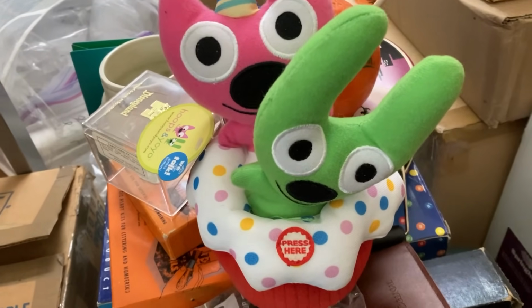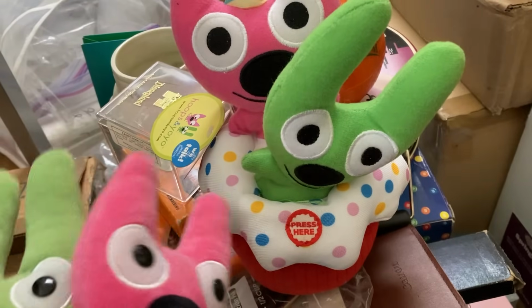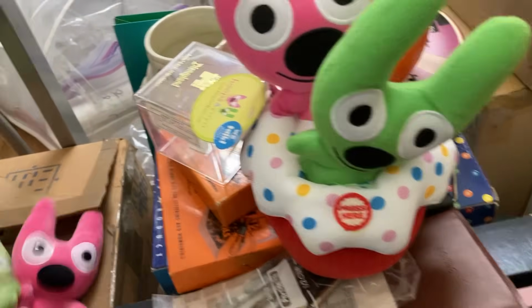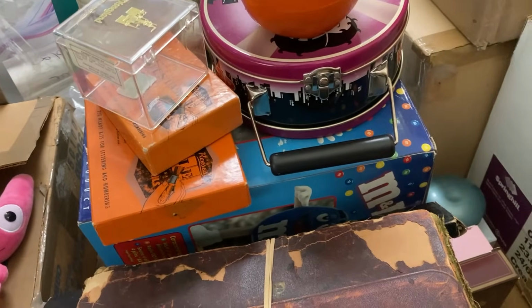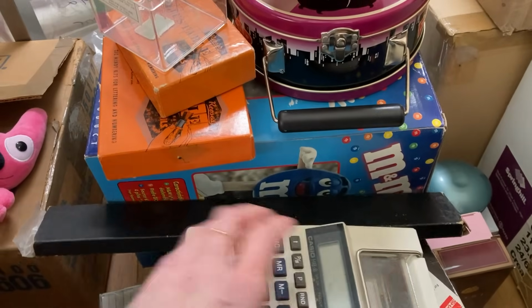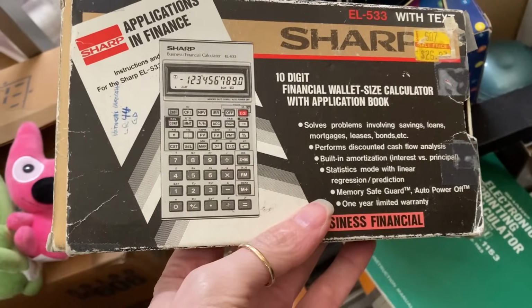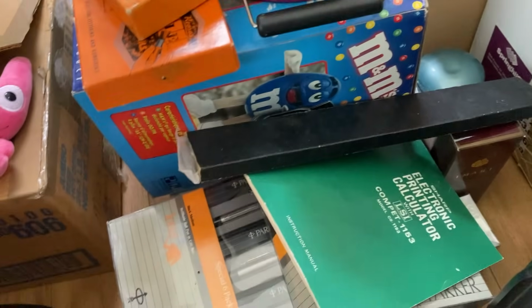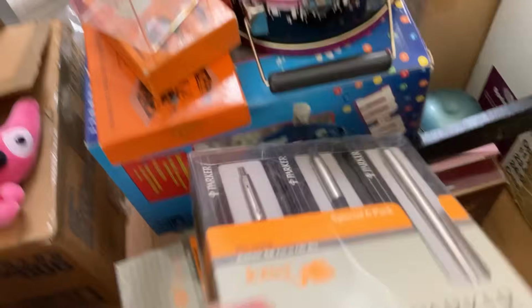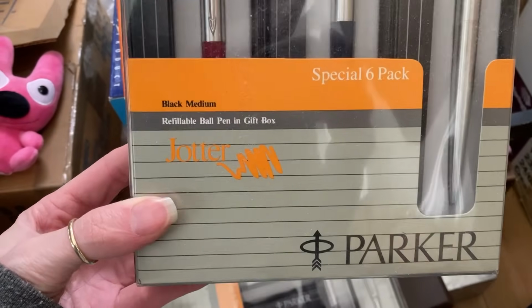My mom was really into hoops and yo-yos, so I bought her these little plushy animals. And they're going for about $20 each on eBay. And I found this financial calculator. It's like new in the box. I need to look that up. These Parker pens, these are pretty pricey, especially new in the box.